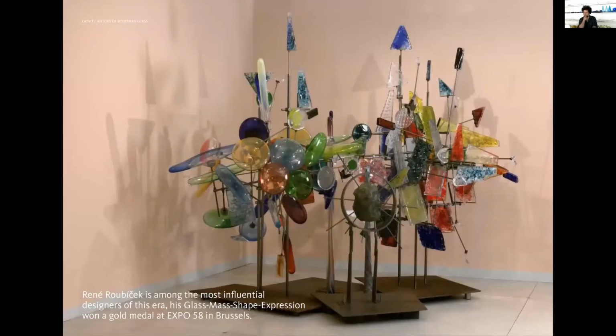One of them is René Roubíček, who unfortunately passed away several years ago, but I was very lucky to work with him on our projects. And this slide shows you one of the first expressive three-dimensional sculptures, which was done for the Expo 58 in Brussels. Back in the 50s, this guy was able to create such amazing colorful compositions which would remind you of paintings of Jackson Pollock, a very expressive way to express yourself with the glass.